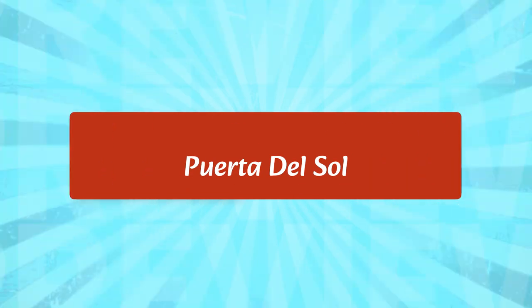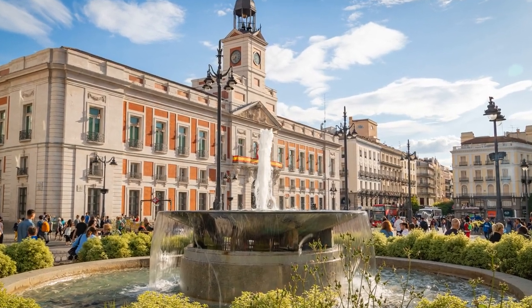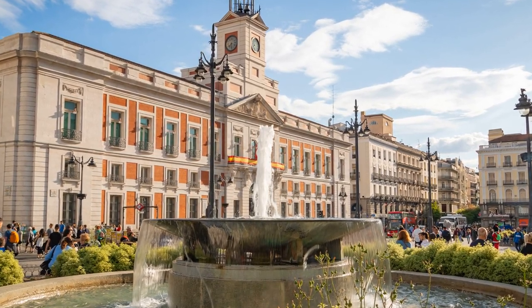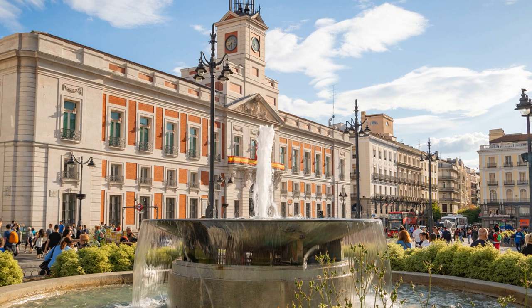Puerta del Sol is one of the most famous squares in Madrid. It is a popular spot for locals and tourists alike and is home to a variety of shops, restaurants, and bars. The square is also home to the iconic clock tower, which is a symbol of the city.